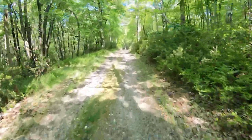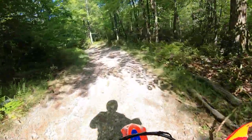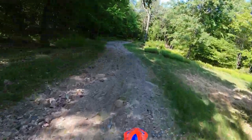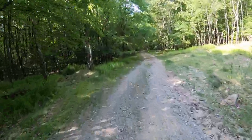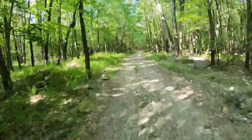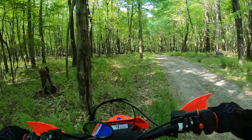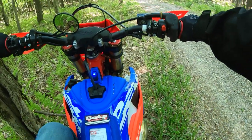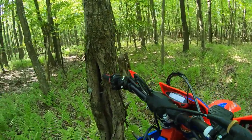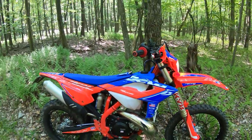And on the trails in the woods, the front end precision on these Betas, the steering is really good. They go exactly where you want them. Listen to that engine. They just run so clean and good.